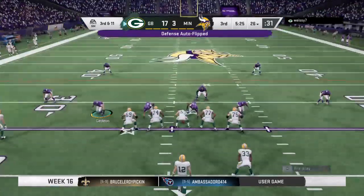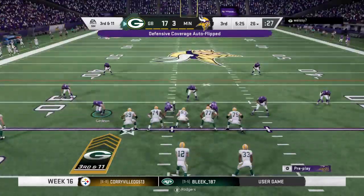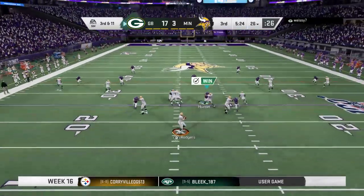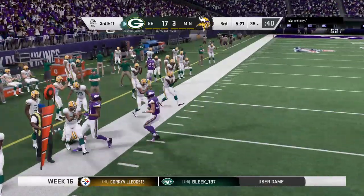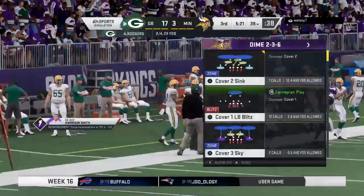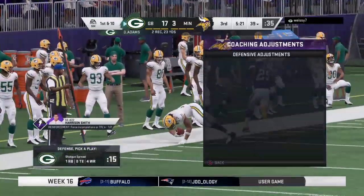An incomplete pass on that last play, and that means they'll need to come up with something here on third down. Working from the gun, Rodgers. And Adams has it, complete. And he's got this almost to the 40 before going out. 13 yards, first down, Packers.